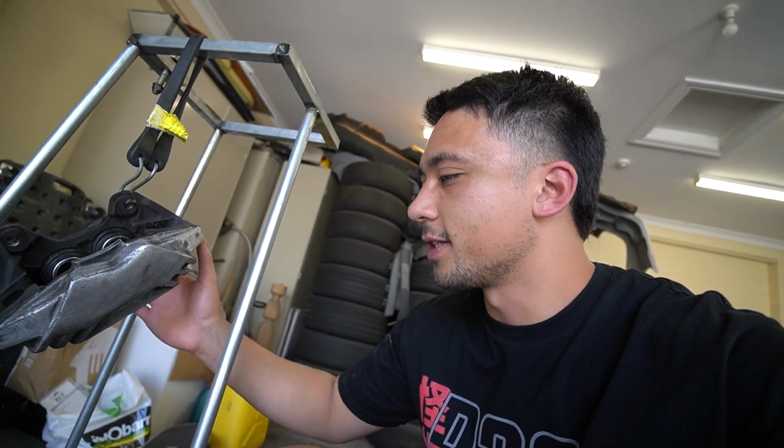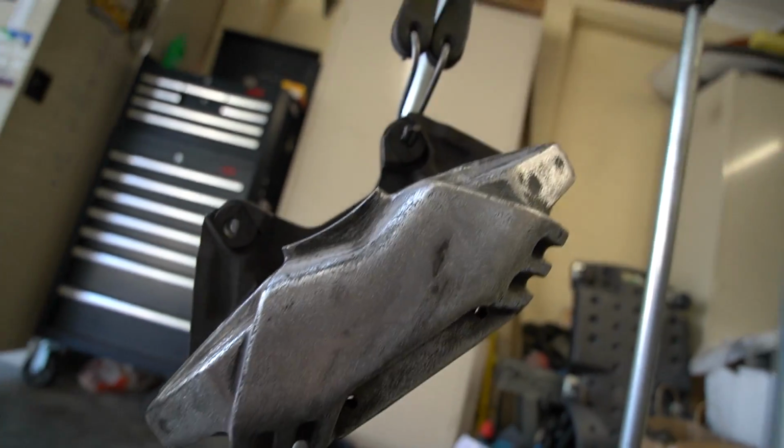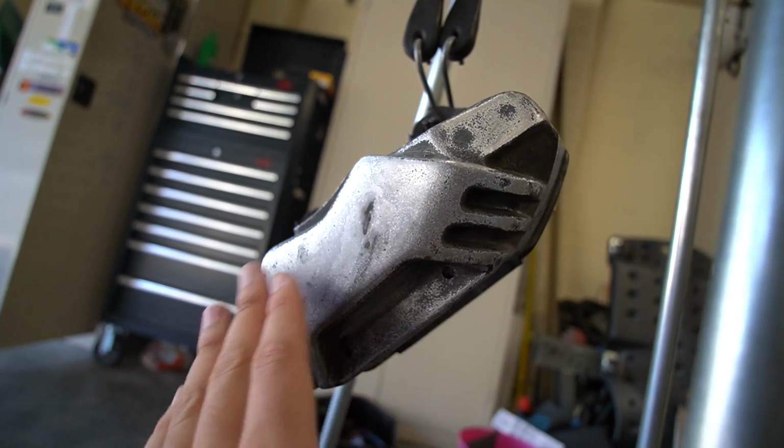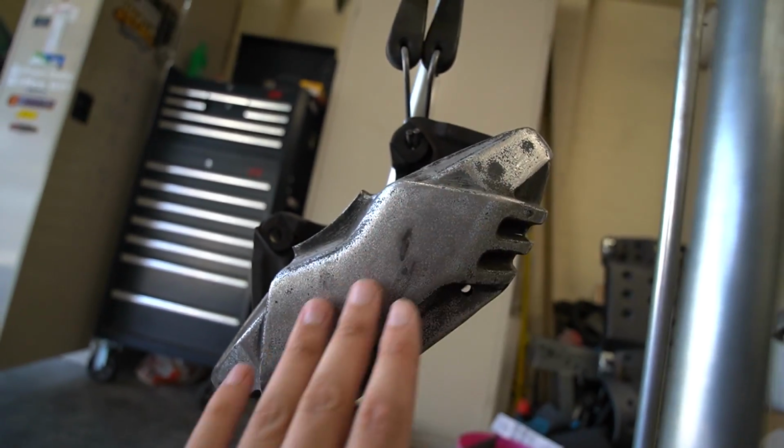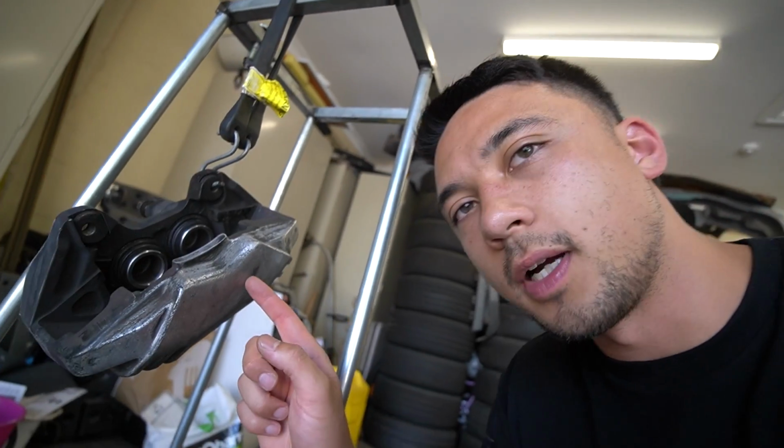I don't know which one's left or right yet, so we're just gonna have to wait till we get it on the car, but I decided to really sand down this side because I'm gonna make a sticker and I want it to properly adhere to the caliper. As from factory, there's a lot of cast marking, so there's a lot of dimples in the metal right here, so I started off with 60 grit and then just worked my way up to about 240 grit.